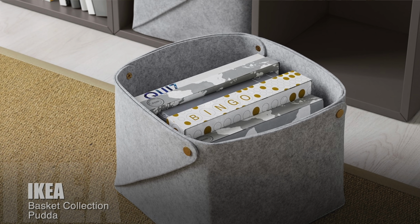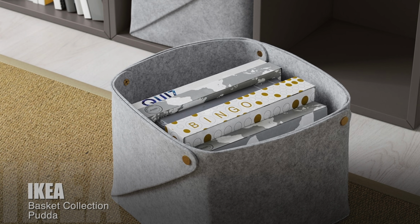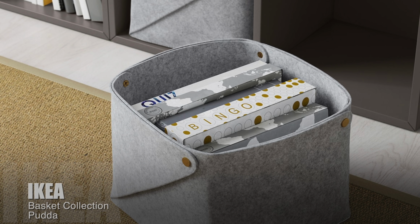You guys can use it in a ton of different places. And it's the perfect size to shove into one of those Kallax squares. So that's going to go a long way. Great for kids' storage or whatever else you need to hide if you're feeling like your space is cluttered.